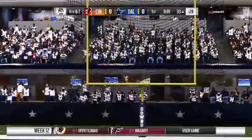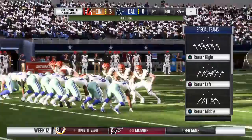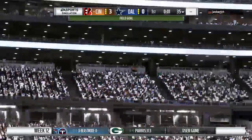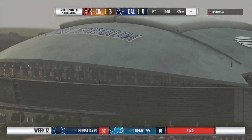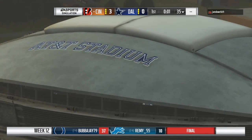And Bullock will put this one through. And the Bengals are on the board first here. It's 3-0. These kickers now, it's like we take them for granted. Kicks like that used to be such a big deal, and now you just expect them to make it.